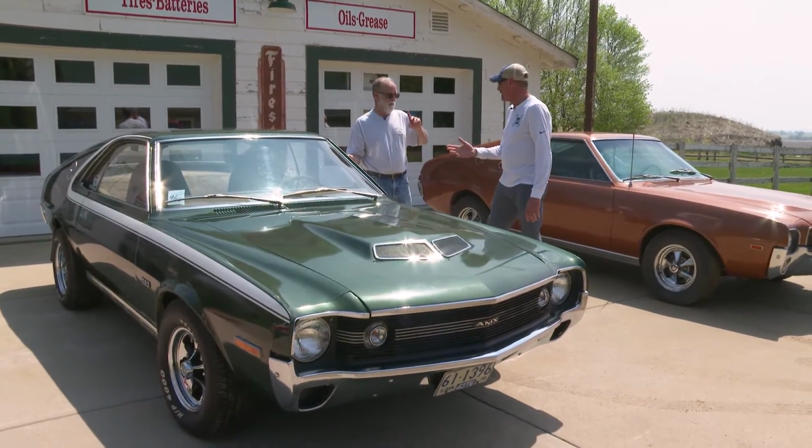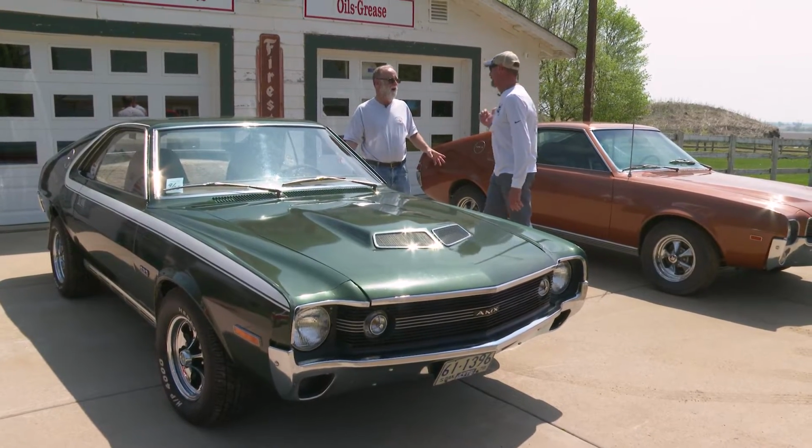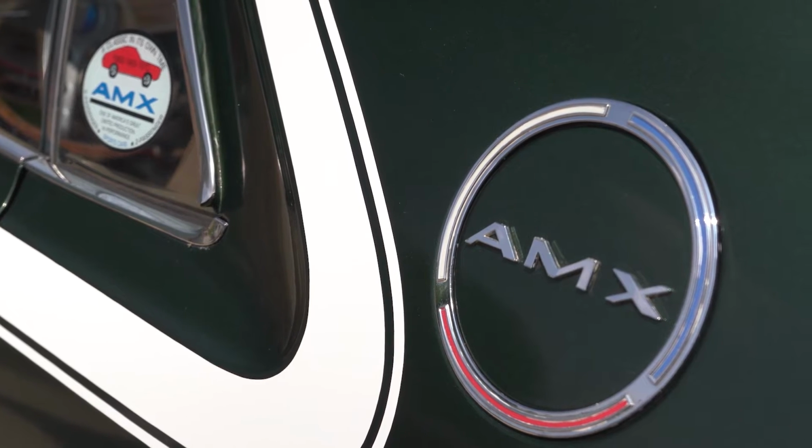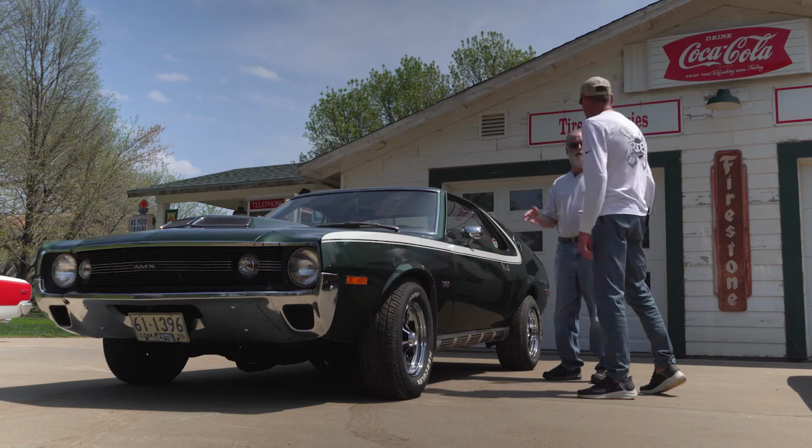Rear seat delete, like you said. Yeah, there's no back seats in any of them. Not until '71. That's when they turned it into a family car? Yeah, then all they were was a Javelin with an AMX emblem, whereas these were a separate, different car.